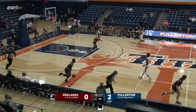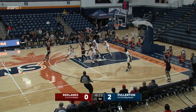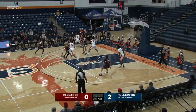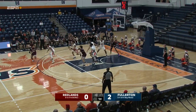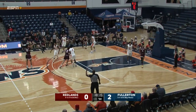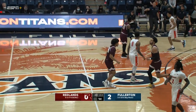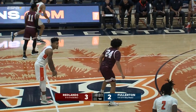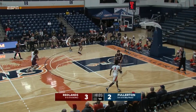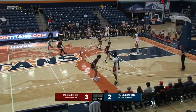And that zone pressure, the trap out of that zone pressure. Darnay Duckett comes away with a steal off a telegraph pass. Titans could be in for one tonight here, at least in the first half, unless their own defense really takes control. Now Redlands has the lead off the first made basket, their first shot made by Neil Owens, a sophomore guard out of Pasadena and prepped up in New Hampshire.